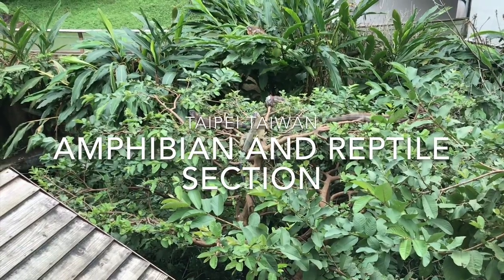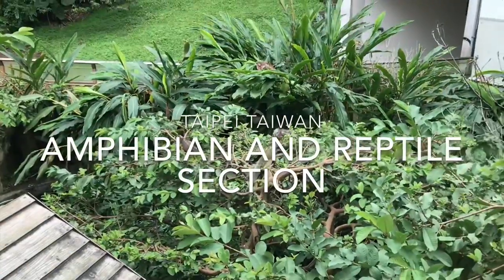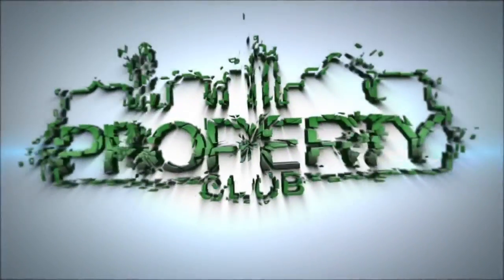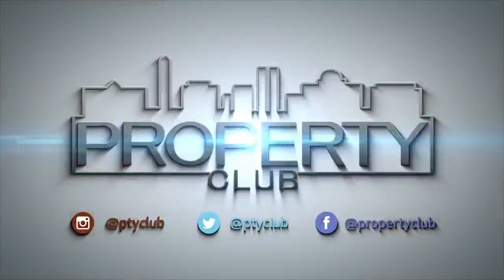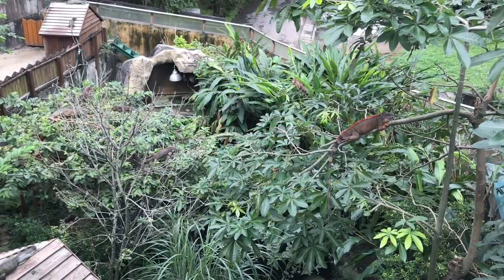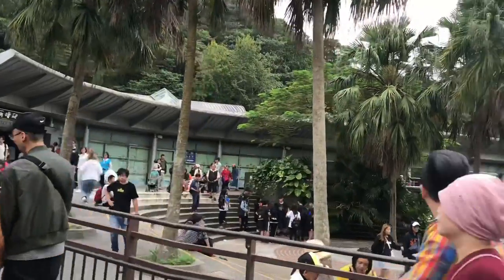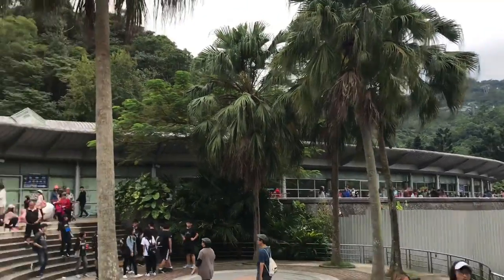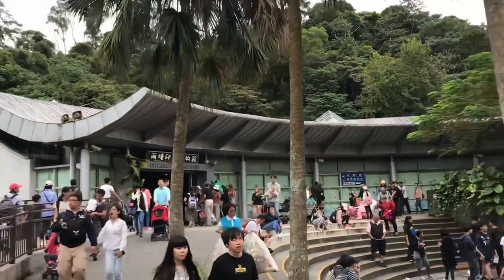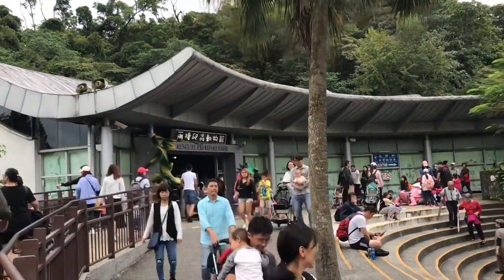Lazy green iguanas chilling on the tree canopy top. A ginormous zoo. This would have to be one of the biggest zoos I've ever seen, if not the biggest. It's huge. Now we're entering the amphibian and reptile house. Let's go.